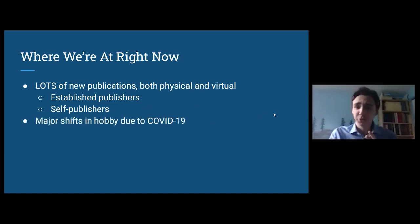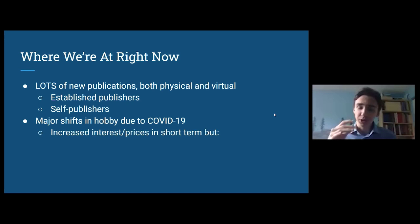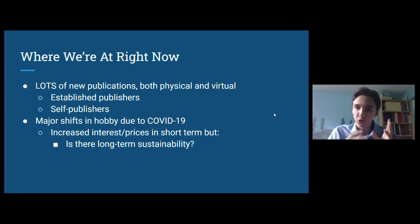There's also really major shifts in the hobby due to COVID-19, and some of you may have been tracking these, but the big one that I've noticed is that there's really an increased interest in the hobby. We see a lot of new collectors coming in. I think the ANA said they had something like a 20% spike in membership, and auction prices are up right now. But there's a couple caveats to that, and the main one is, is there long-term sustainability to this increase in interest and prices? I don't think we know. Hopefully, or at least some of it is retained, but 20% increase in membership, I don't know. And so there's uncertainty in that regard.